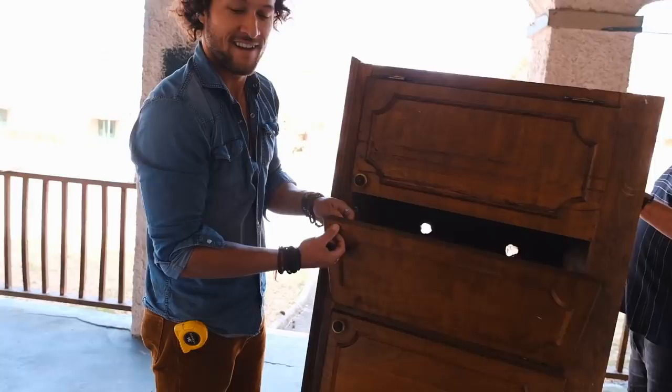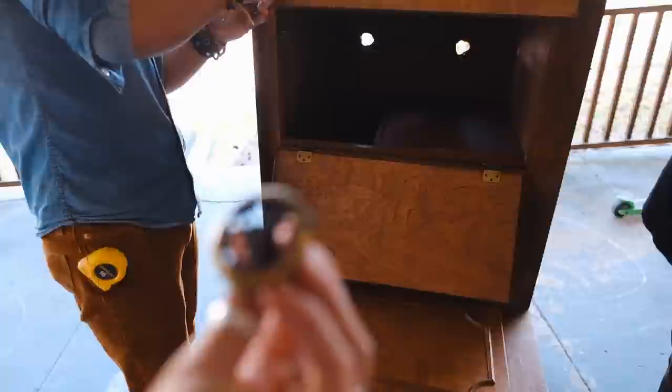Ugly thing outside. Yes, ma'am. Here's your knobs. Sweet. Yeah, we'll keep those. Well, if they're brass, they're cool. Okay. Not approved. We could spray them.